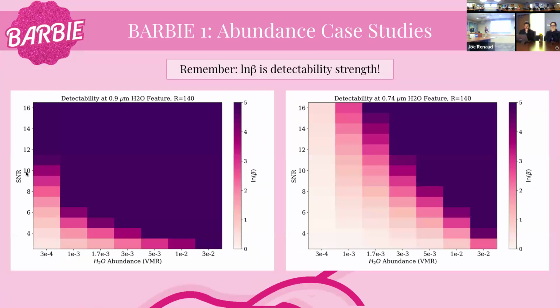So then I present here the abundance case study. So we varied the abundance based on the literature, going from 3 × 10⁻⁴ volume mixing ratio, so about 300 parts per million, all the way up to 3 × 10⁻² volume mixing ratio, about 30,000 parts per million. And you can see here that at the 0.9 feature, which is what's being shown, your left, my right, even at the lowest abundance in our simulations, you can strongly detect it once you get to an SNR of 12.